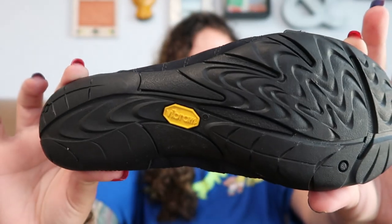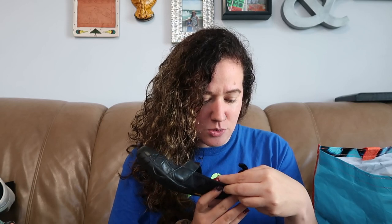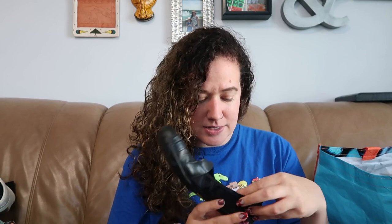They do have Vibram soles, which are in excellent shape. I don't even know if these were really ever worn. Maybe once, maybe just tried on. There's like one teeny tiny pebble stuck in the bottom of this tread, but otherwise they're in amazing shape. And it just fell out because I felt it drop on my hand. So they are a size US 7, and it doesn't say the style name, but I think they had these priced at $3.99, surprisingly enough, so I had to grab these.